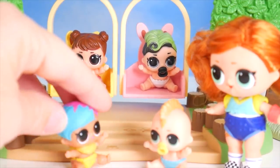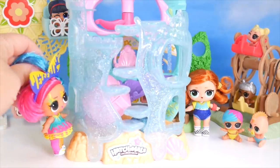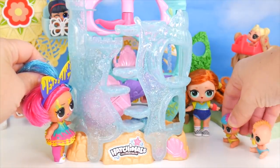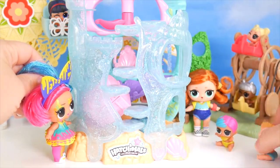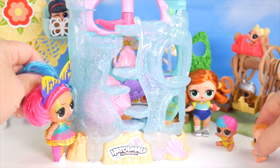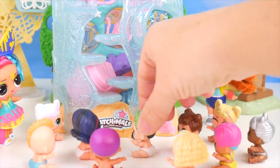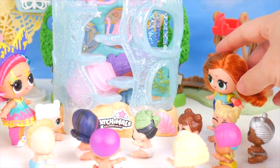Ooh, this is exciting. I wonder what she'll bring back. Well, what would you think of this? This is so cool. Yeah, it's a cool underwater castle. Awesome. Come on, guys, let's check it out. Yep, it's from Hatchimals. How do we get in here? Yeah, I don't see how you get in. It has to be opened.